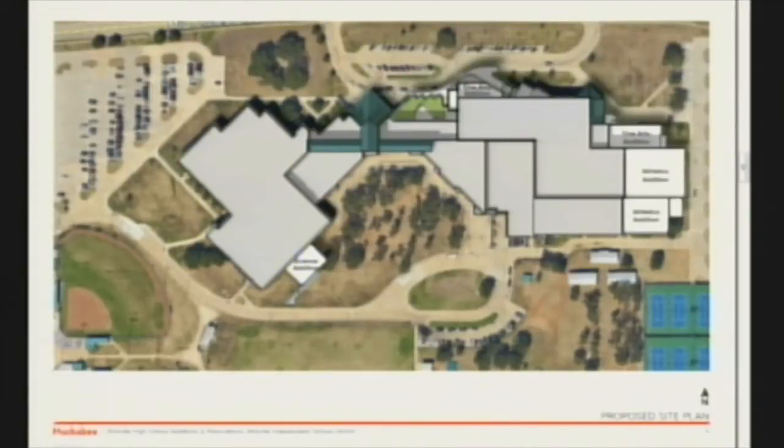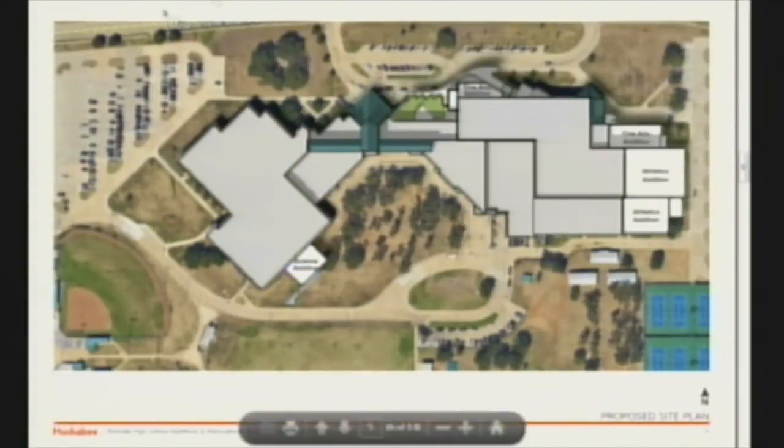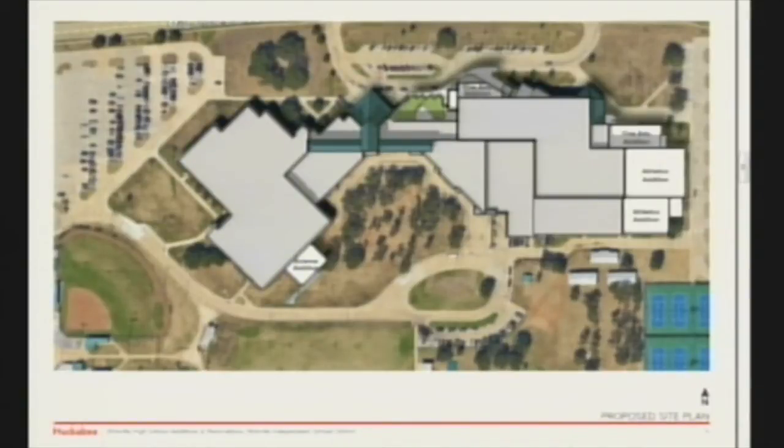So for the additions, I'll start at the main entry and then move to the right. There's a small fine arts addition at the front of the building, and this will be for band. And what we've done is it allows us to keep all of the existing drives in the existing loading area, so we won't be doing any site work there. And then because of our limited site constraints here, we decided to move choir over to the east of the auditorium. And so they will have a completely new program, their main halls and other spaces here, and then band will overtake the existing choir.